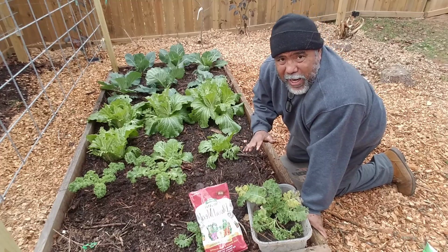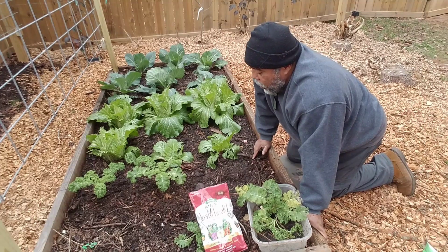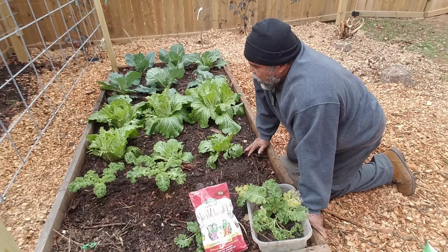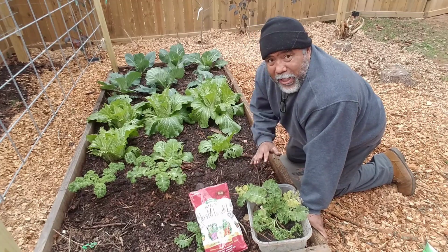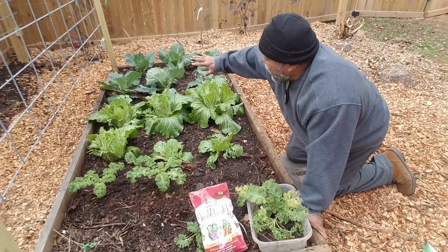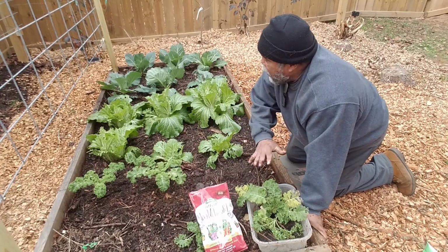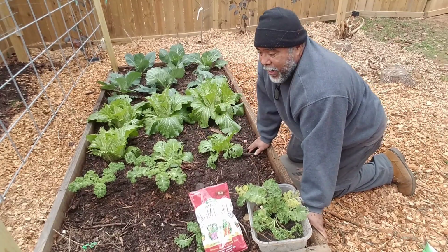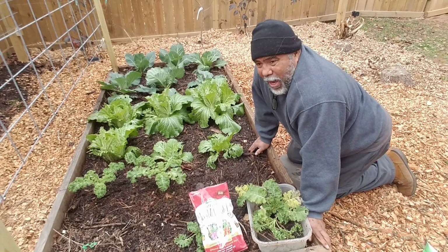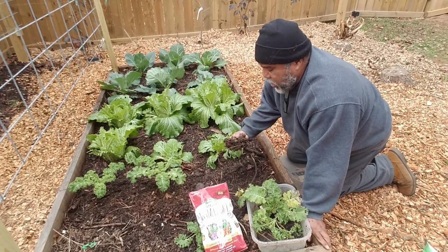This is a brand new bed that I put together not too long ago, and it's just full of life, new life. I'm transplanting a whole bunch of my plants, some cabbages and some curly kale. So I'm transplanting them over to this bed here now so they can take up a lot of this new life that's in the soil here. It's just full of life.